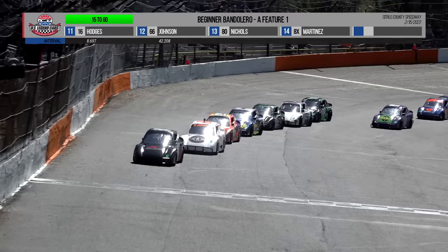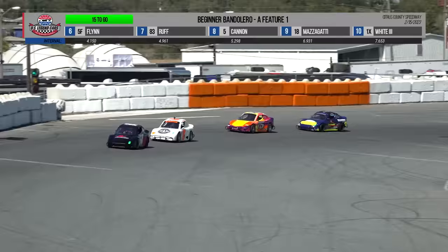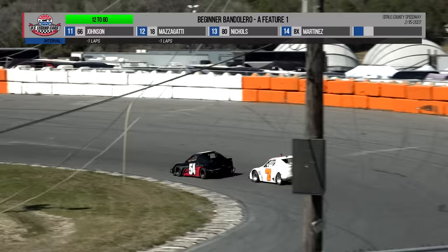Green flag flies, and we are back underway as the single file line funnels down into turn number one. Bush's starts are really strong. That car came right up to speed, did what it needed to do, and then pulled away from Johnson. So Seven liked the outside the last couple of days to try to make a pass. We'll see if he attempts it there again.